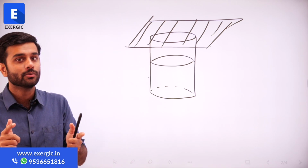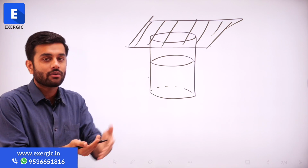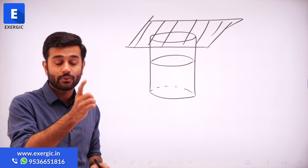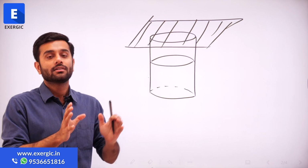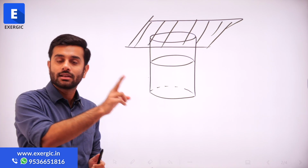And let me tell you, whether we are placing it on a surface or hanging it is going to change our answer and our analysis. This is another point and another variation that we now have to discuss in the next question.